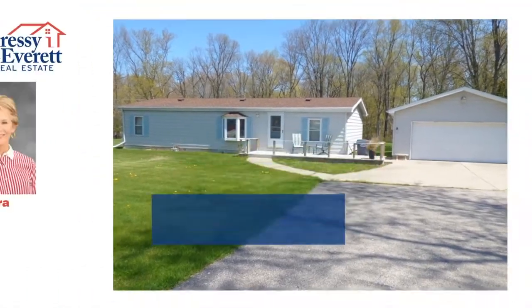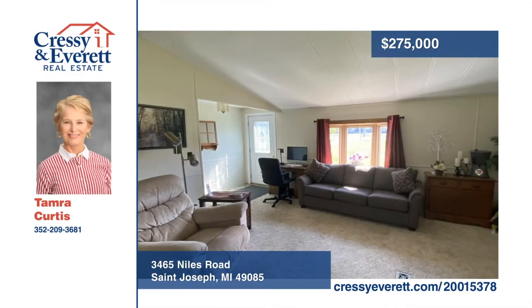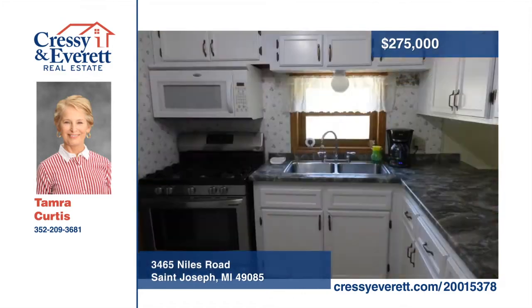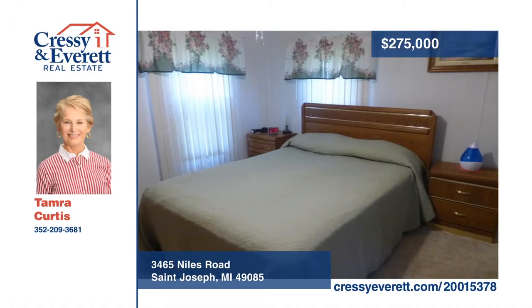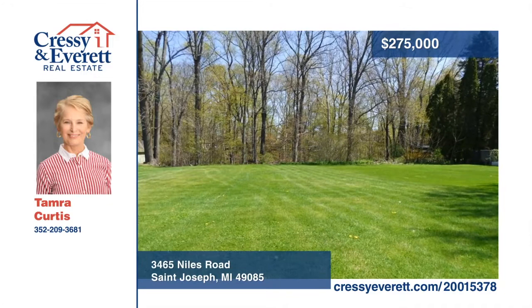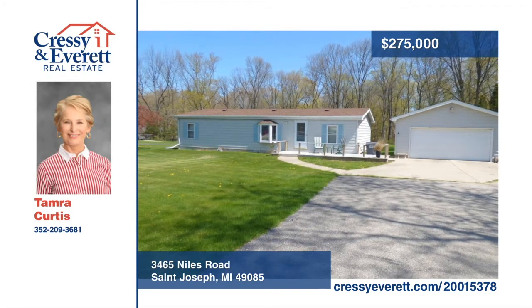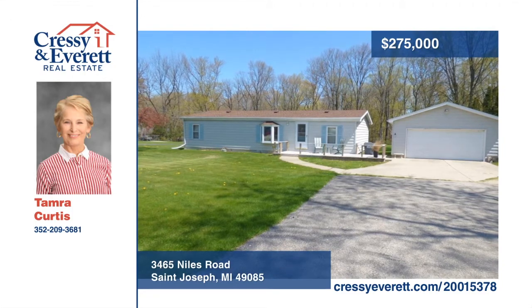Welcome to this three-bedroom, two-bath, double-wide manufactured home that lies on 1.02 acres and backed up to the ravine. The kitchen boasts refinished cabinets and newer flooring. A new roof was added in 2019, and there's an oversized garage and two sheds on the property. This property has commercial potential and must be purchased with the aforementioned listings 3423 Niles Road and 3437 Niles Road. The demand for commercial development continues to grow in this desirable location of St. Joseph. For more information and to schedule a showing, contact Tamara Curtis.